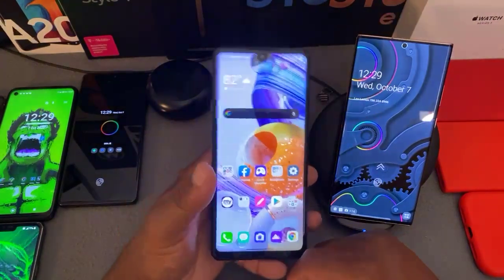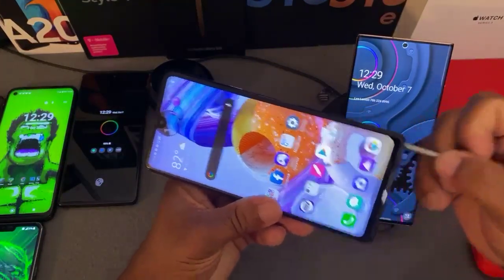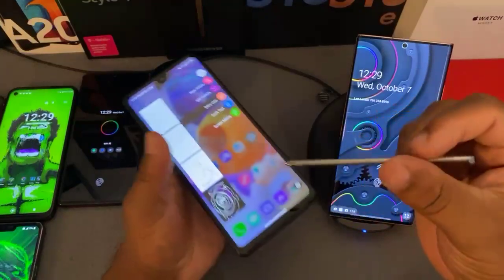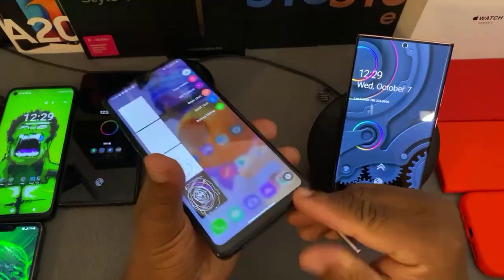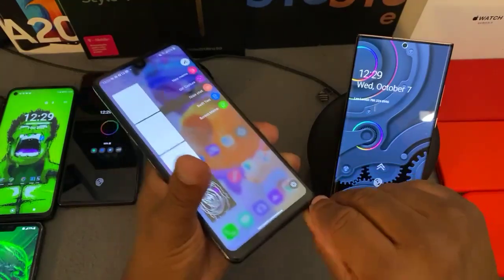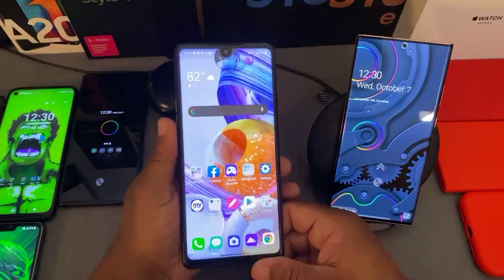The reason why they called it the Stylo 6 is because it comes with a pen. So you got a stylus right here, and you could write and you could draw. But is it better than the Samsung Galaxy Note 20 Ultra? Nah, not really.